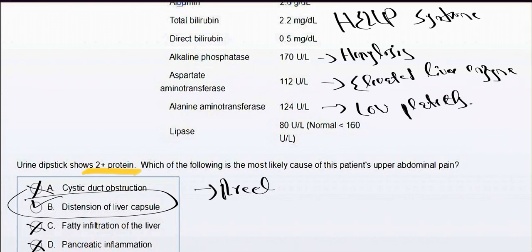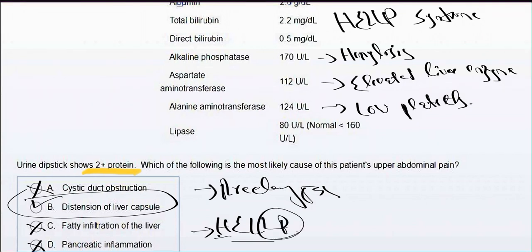So I will again explain to you why choice B is the correct one. Distension of the liver capsule, because first this patient is suffering from preeclampsia, and with preeclampsia this patient develops HELLP syndrome. So what is HELLP syndrome? HELLP syndrome is hemolysis, elevated liver enzymes, and low platelet count. As we see from this patient's laboratory results, this patient is suffering from HELLP syndrome. So here the correct option is choice B, distension of the liver capsule.